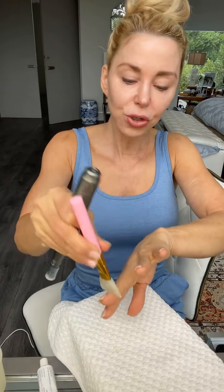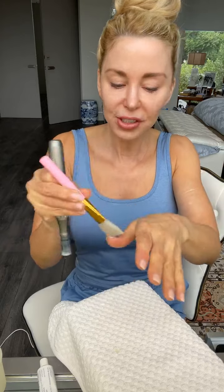Honestly, I find that when you use numbing cream, it's that extra step of having to wait and then wash it all off, and then, oh, thanks, you look old. You look old. Great. Well, I am. I'm 55. That's not really old. But great.